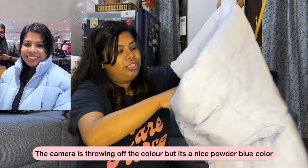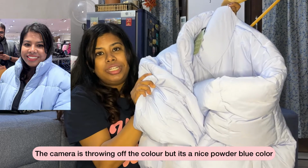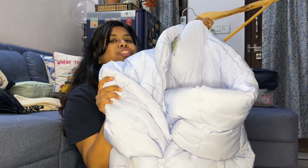Sorry, I haven't removed the tag yet, but this one was for 3,000. It's a puffer jacket, really cute. I've kept it packed somehow, so I don't intend to open it. But this is the first jacket that I'm carrying.